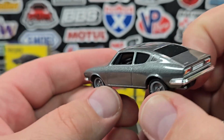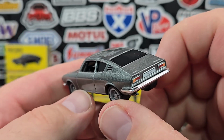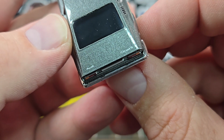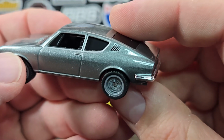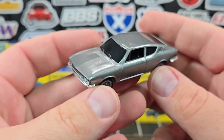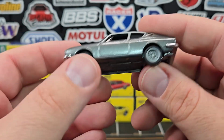This is left-hand drive. I don't think there's going to be right or left-hand drives, but just want to point that out. And then a little bit of print on the top. Just says Audi Coupe S. And then a little bit of print on that D pillar, maybe C pillar on that one as well. It's a very, very nice casting. No opening or moving features on this one.